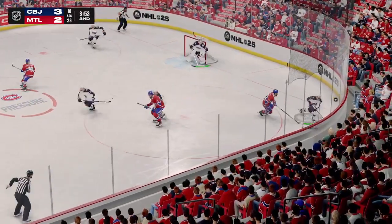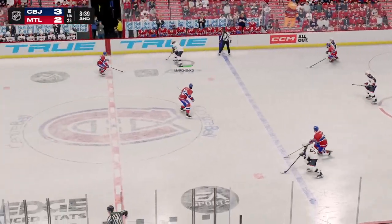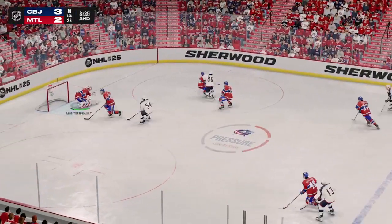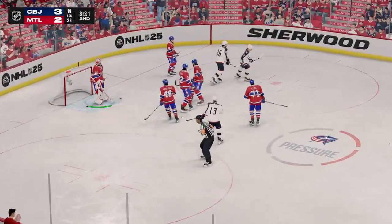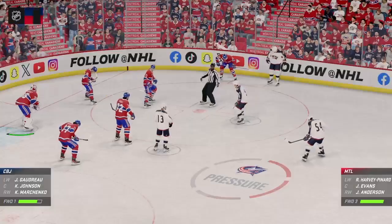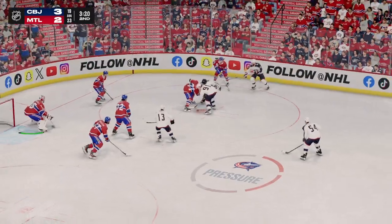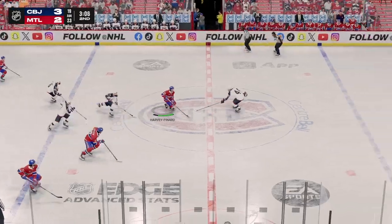Sneaks away with the puck after he was tangled up on the draw. Moves it to Johnson. Into the offensive zone, down the right wing. Denied by the puck stopper. Covers it up, and we'll get a stoppage in play. Here in the late goings of the period, the Blue Jackets are giving their fans something to cheer about as they lead it 3-2.